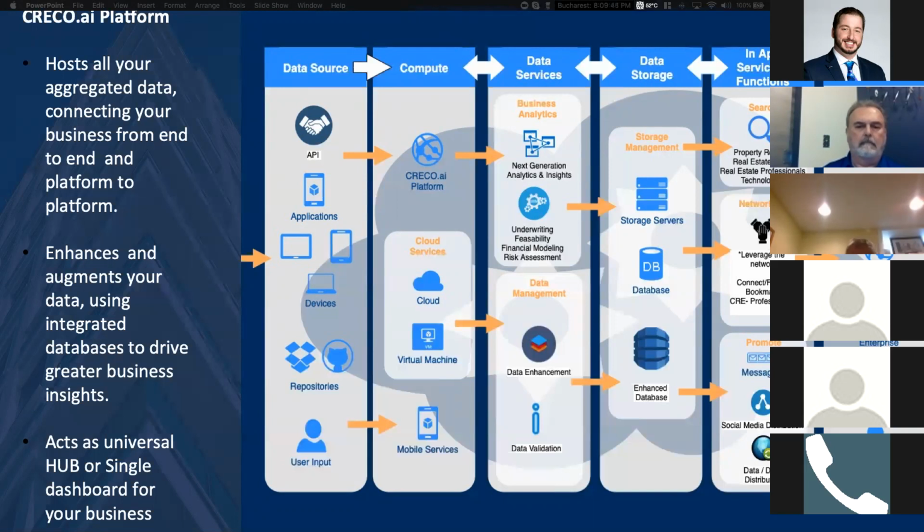Because we host this data and our partners provide additional data, not only do you have the ability to now take your knowledge, but you can take our partner knowledge, real-time underwriting, financing, modeling, all the things that help or hinder us in closing a deal are now available at your fingertips through this single hub, this single source.